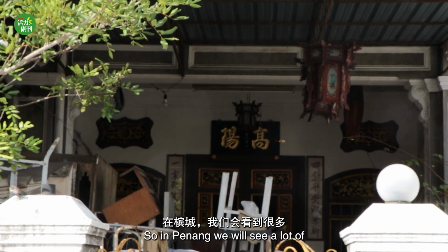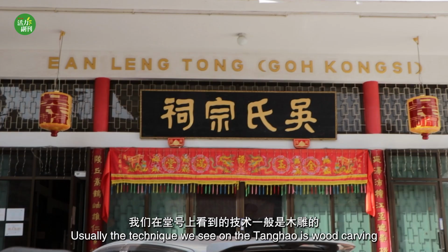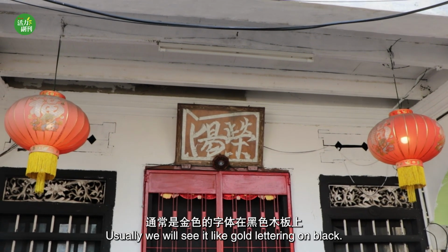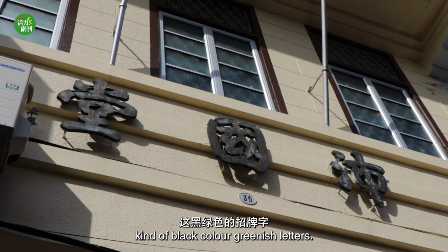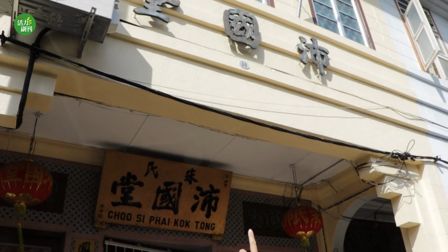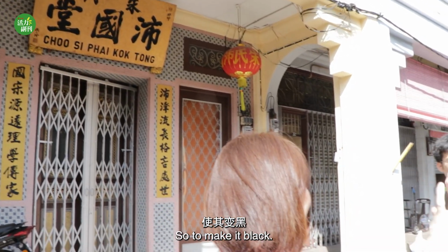In Penang, we will see a lot of this kind of 牌匾, 堂号. Usually the technique we see on the 堂号 is wood carving, like 牌匾, usually gold lettering on black. But along the road, we will see many different techniques and colors. The black color with greenish letters is copper. Copper is originally bronze, and then the sign maker put it in sulfur to oxidize it, to make it black.